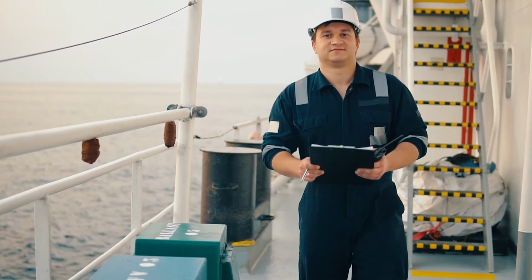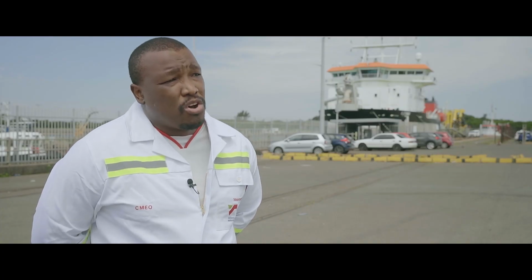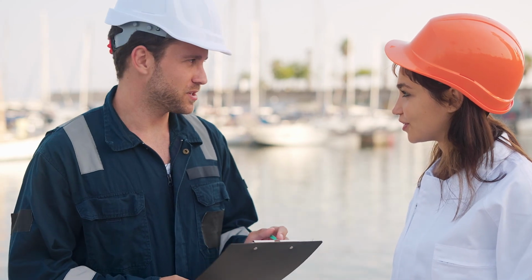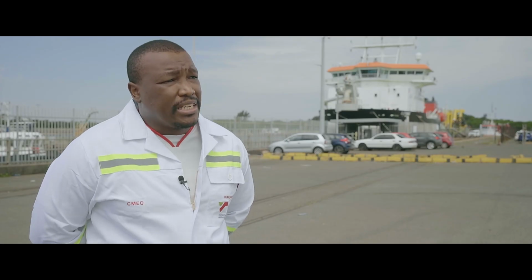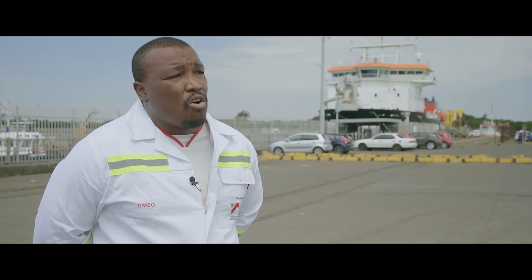If everything fails, they come to you, because you've got people working under you, of which when it's post-based, you've got a marine engineering officer, which is an MEO, you've got your second engineer, and then you've got your motormen, who all report to you.